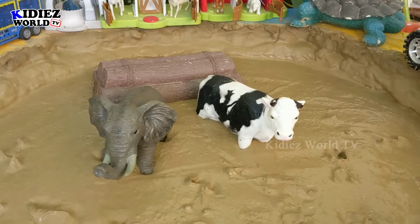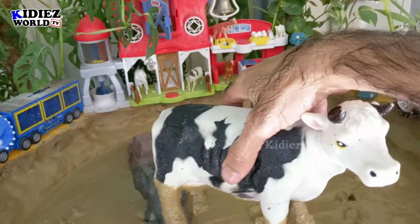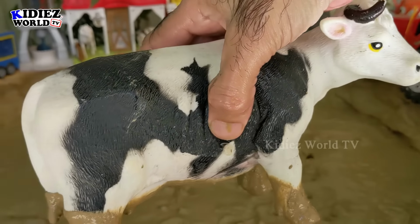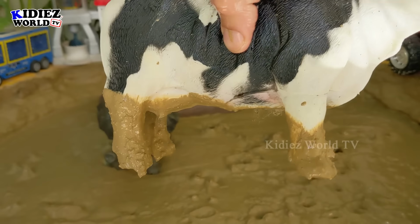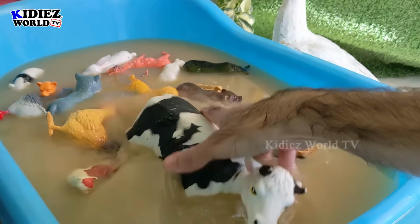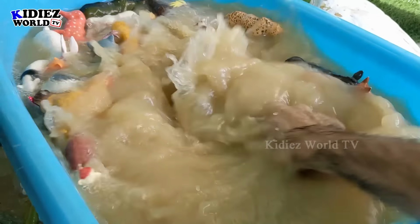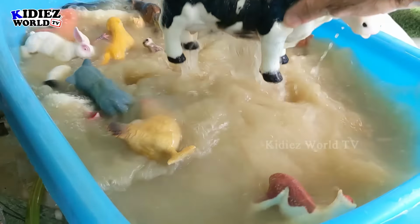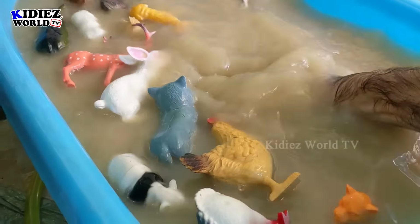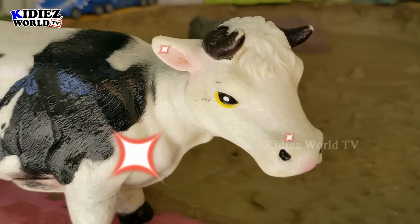Now we have two big animals. Let's go for this beautiful and cute cow first. Amazing. This animal is so innocent and very cute. Cow. Let's wash her. Here we go. The cow is clean.